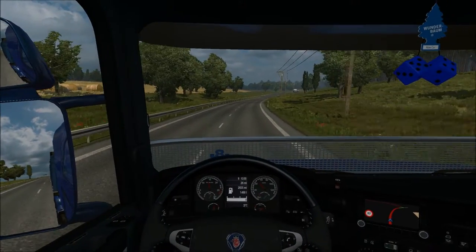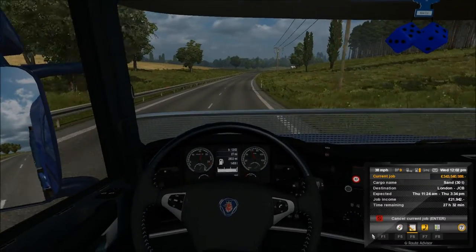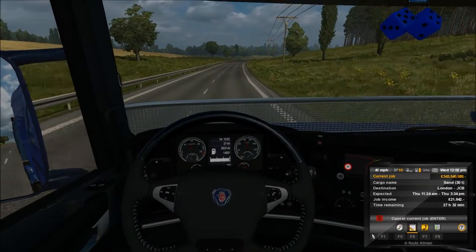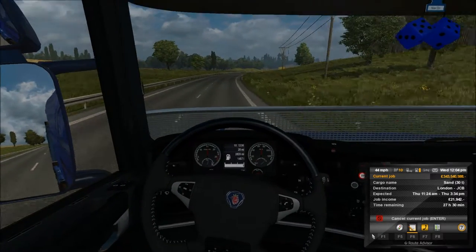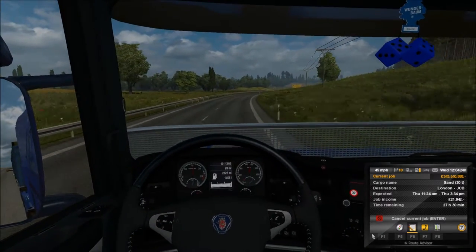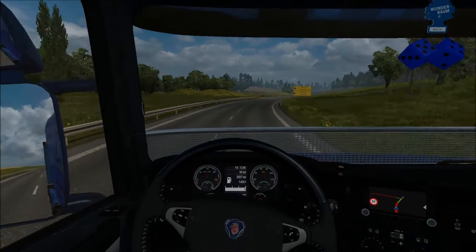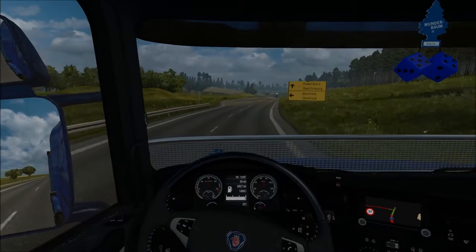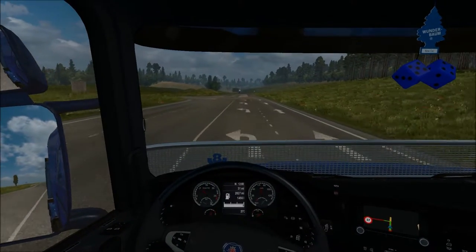So when does this need to be here? Okay, it needs to be there about this time tomorrow, and we're currently going to get there at 4 in the morning. So I've got a ferry to catch, but that shouldn't be too bad.